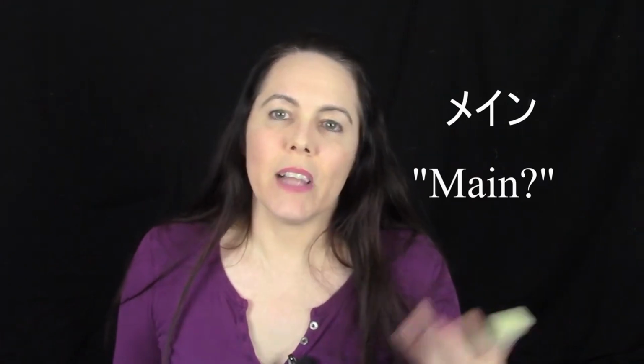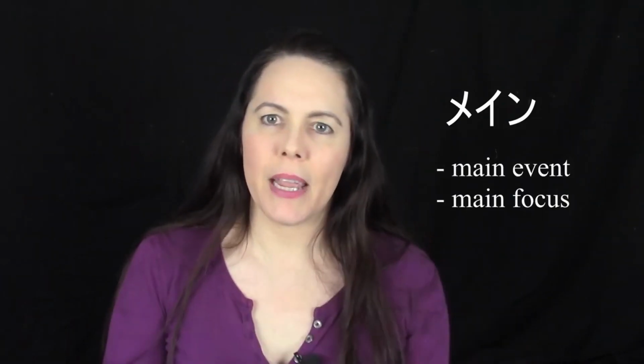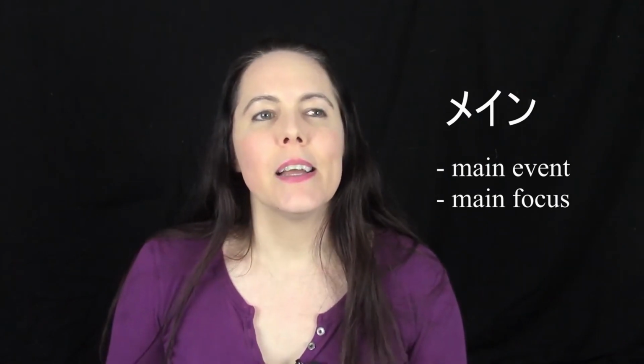Main. So you might think that that's main, like main course, main event. And it does kind of mean that. It does technically mean main. However, it doesn't just mean main by itself. It means main event, main focus, usually the main or primary focus of something. So I'd say focus is almost a better translation of main than main is.